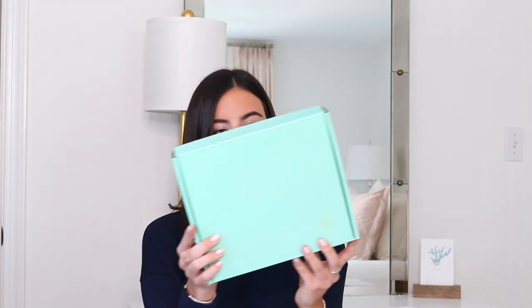So first of all, I love the packaging. It comes in this really pretty mint box. It just makes the whole experience very fancy. And then it also comes in this little box. It just keeps getting better and better. And I know that Day Designer is also sold on Anthropologie, because sometimes they can be sold out on their website. So definitely check that out.